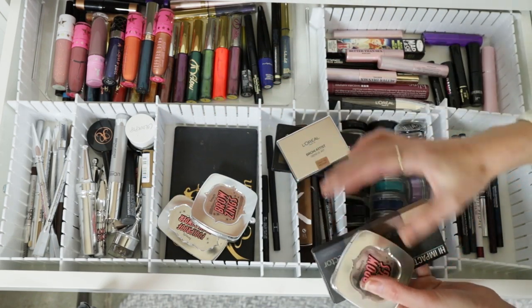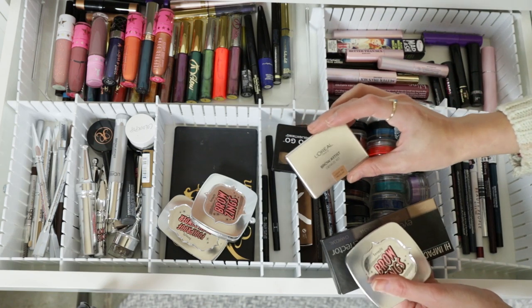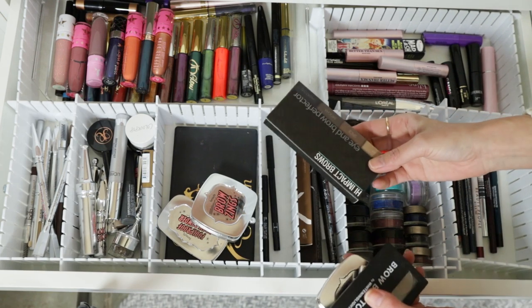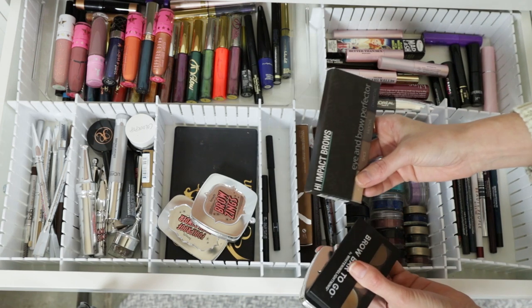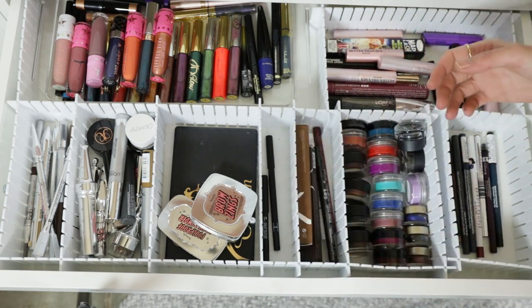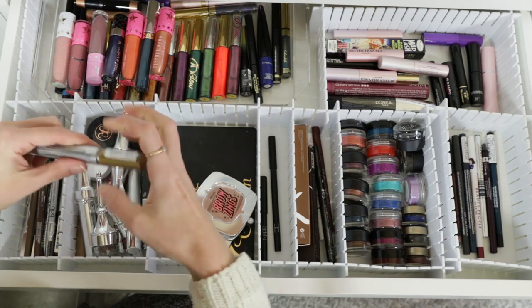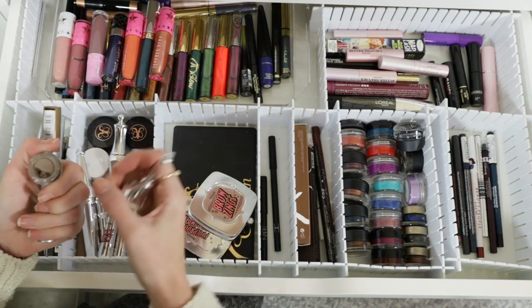Browsing from Benefit in 3, it's too dark for me. These guys I've had for a long time. L'Oreal Brow Artist Genius Kit. Brow Bar to Go from Whitening Lightning. I don't even think they're a thing anymore. Are they now Gerard Cosmetics? I don't know. And High Impact Brows, brow set, which is just multiple shades. Don't need. All right, so these are brow gels and pomade type products. I'm gonna go through these.